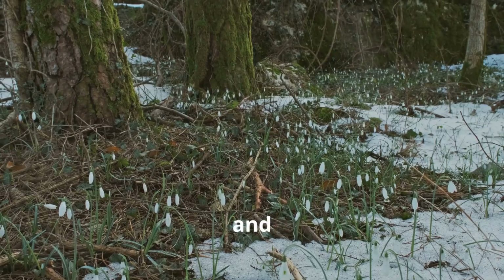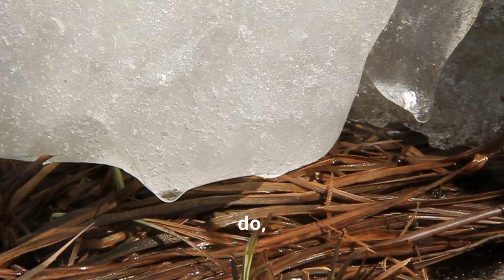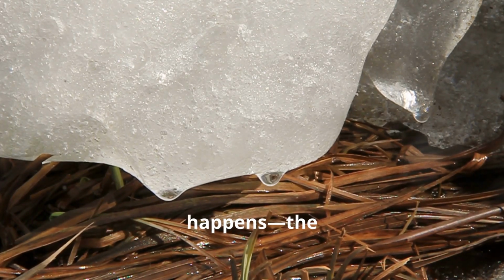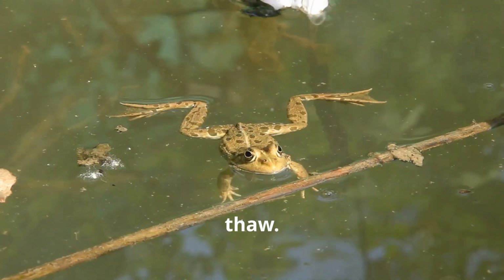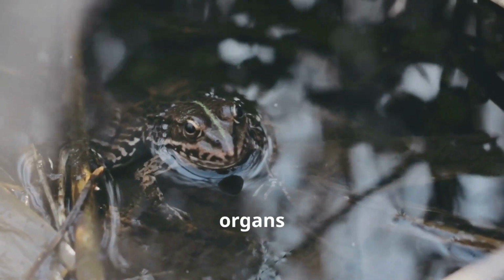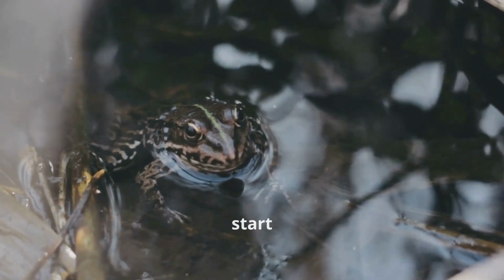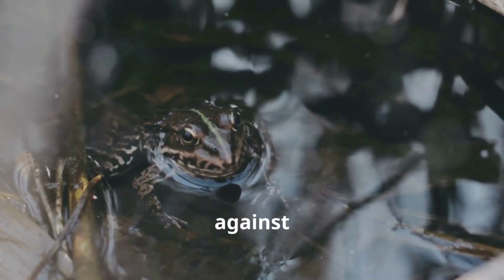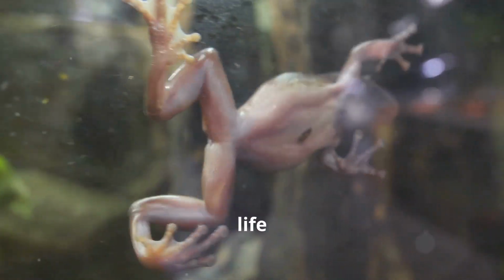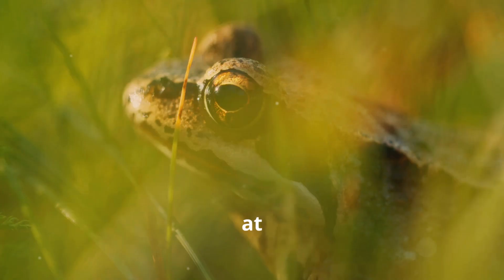Fast forward a few months, and spring finally starts to arrive. Temperatures rise, and as they do, something truly incredible happens. The ice in the frog's body starts to thaw, and as the ice melts, the frog begins to wake up. Its organs gradually return to life, the heart begins to beat again, the lungs start to breathe, and the frog, against all odds, comes back to life and is ready to hop off into the world. It's as if nothing unusual happened at all.